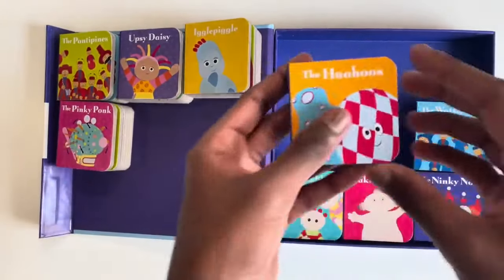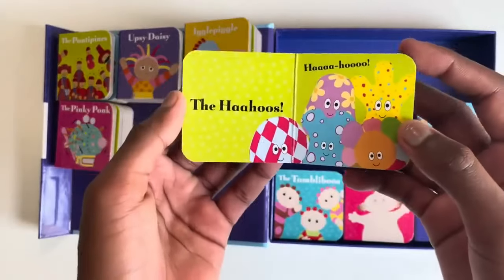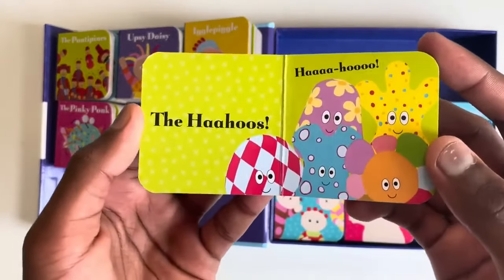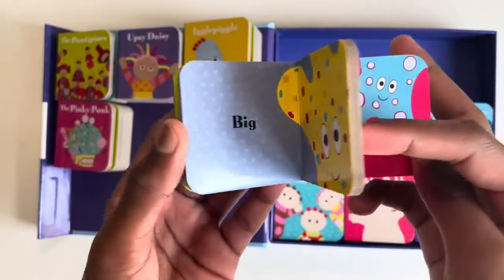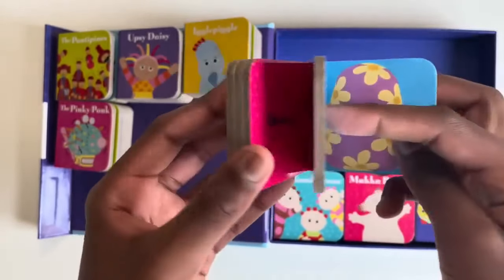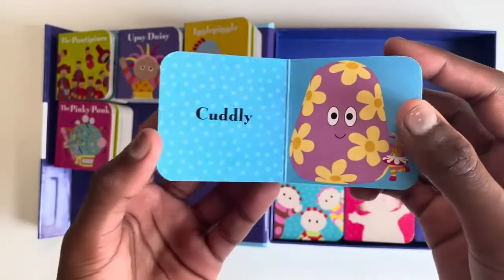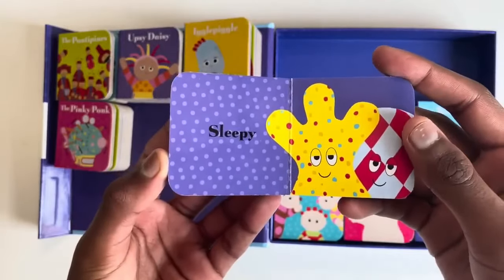Now let's read The Ha-Hoos. Ha-Hoo. Big. Bouncy. Cuddly. Sleepy.